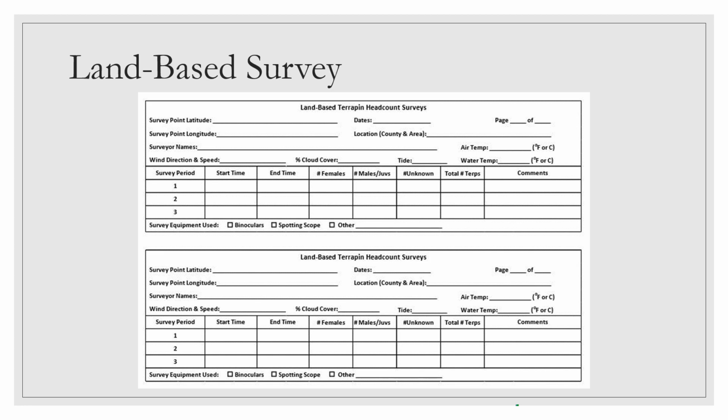If you're unsure of the sex of the terrapins you're seeing, record them in the unknown category. If you're seeing very clearly large terrapins, you may count that in the female category, or if you're seeing very small terrapins, you can put them in the male/juvenile category. But just like with the water-based survey, if you're unsure which category they go in, it's quite all right for you to place them in the unknown category. And then in the comments section is where you can record the shoreline type present. For this survey, I also ask that you record any equipment used, such as spotting scopes or binoculars.